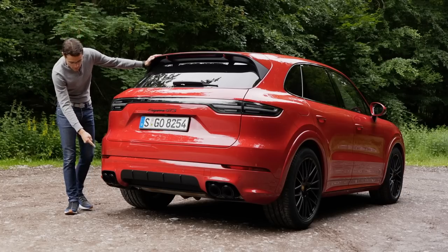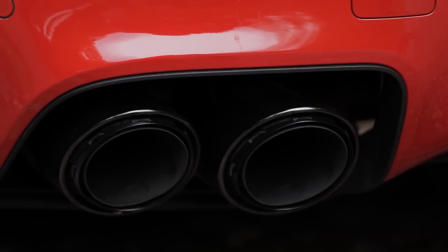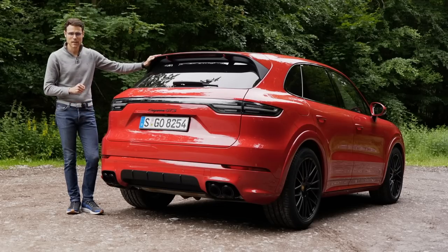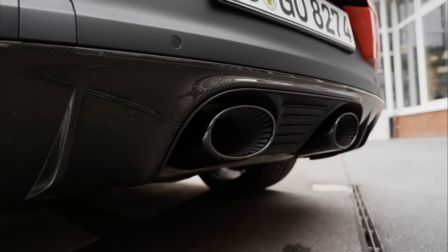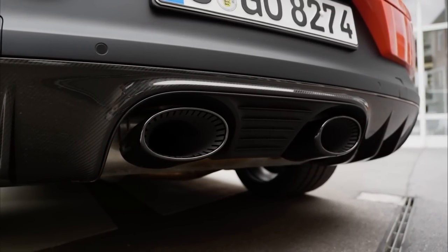Then we got the sports exhaust, four pipes, and this here would even be optional for a turbo. You might remember that review. So we have also different versions from the Cayenne in our reviews. So this otherwise optional sports exhaust is standard here for the GTS. And then there's again another option, which would be exclusive for the coupe version. Soon going to show that to you, and also with the exhaust note comparison.